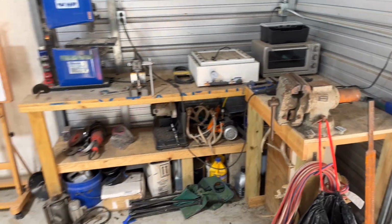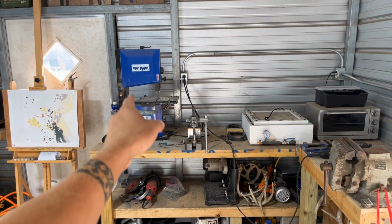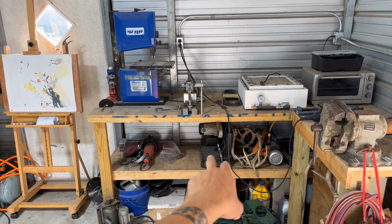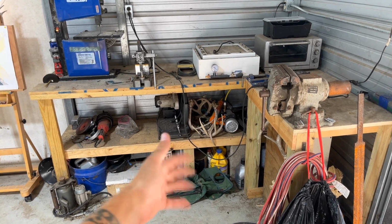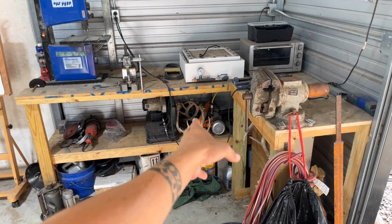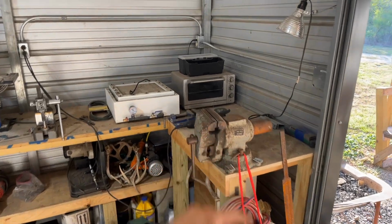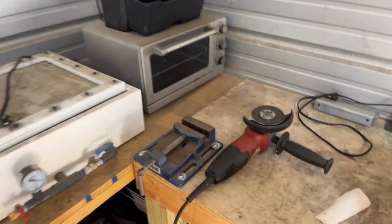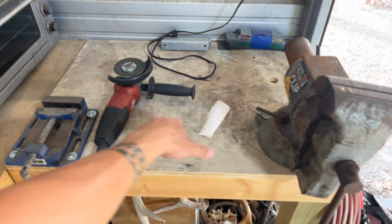So over here we have Kydex stuff, little rivet press, bandsaw. We use that a lot. We have the chop saw, bigger grinder, chemicals, and just kind of the stuff we don't really use. Antlers, more antlers, more antlers. The vise I always use. And then over here, I like this. I put this vise over here so I can lock down my Dremel. And then this area is where I do a lot of my engraving on my stuff.